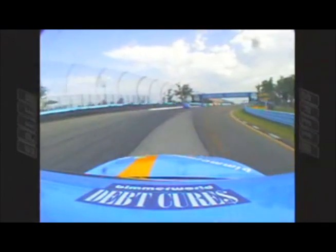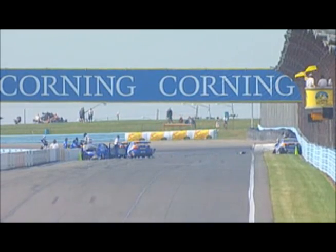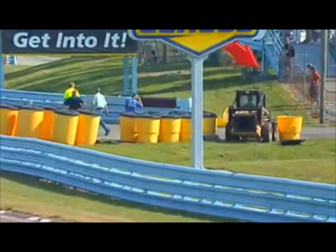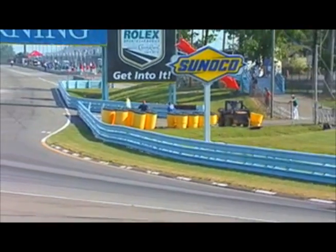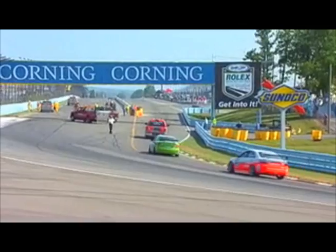Watch this. On board with Nick Isayan. Oh, man. Nowhere to go. No way can you get through. Oh, and then contact again. Wow. Big impact there. As big a wreck in that corner as I've seen, and I've been here a long time. The checkered flag will fly, and they'll take it in pit lane. You see the Toyota Pace truck leading the field back down pit.